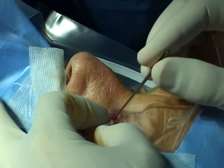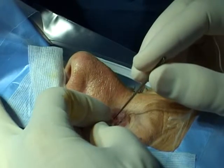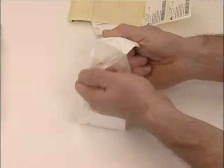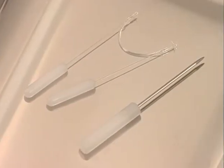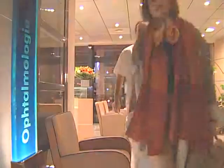However, their insertion requires certain expertise and has to be performed in the operating room with the patient under local or general anesthesia. These drawbacks prompted our development of an autostable bicanaliculus intubation set that can be used easily by any ophthalmologist and which can be fitted in the practitioner's consulting rooms, requiring simply anesthetic eye drops.